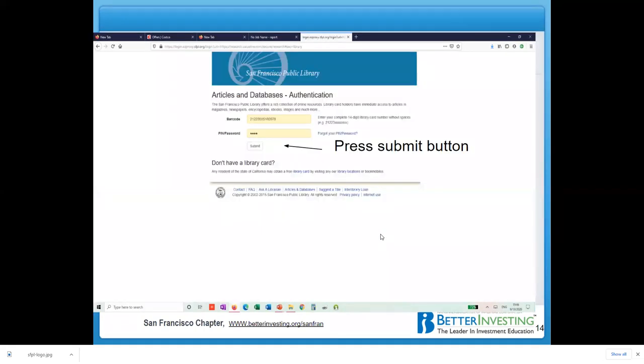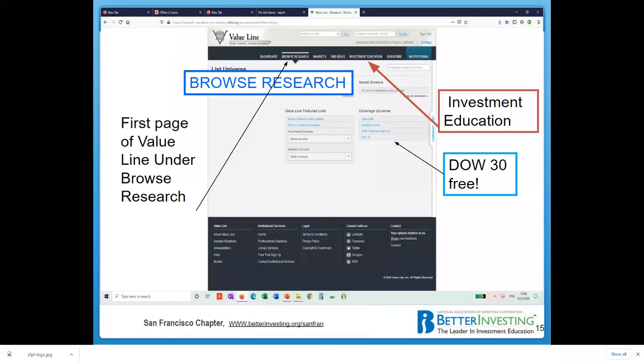Next screen. And so this, you get to the log on to the San Francisco article and database. And you can see here that it remembers my ID, and type in your password, press enter. San Francisco Library has greatly improved this website. So it works very, very smoothly now. Okay, next screen. So this is the next screen.